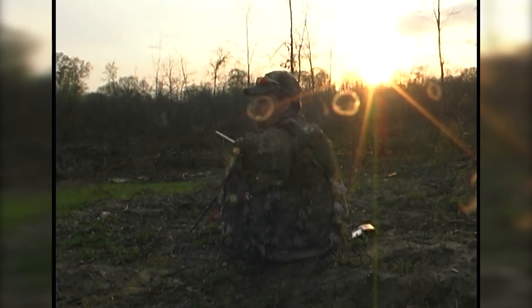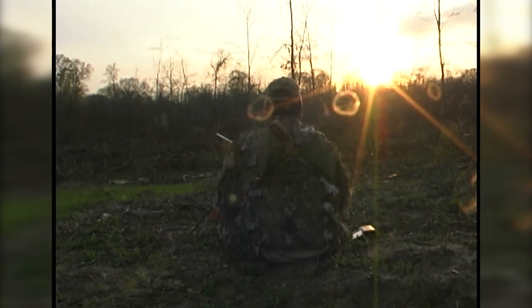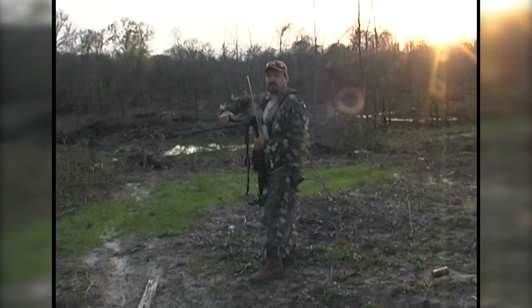Maybe something else will come out and we'll get a shot at that too, but we're gonna look in a little bit. Still early, we're gonna sit here a while. Gonna let these bipods down.